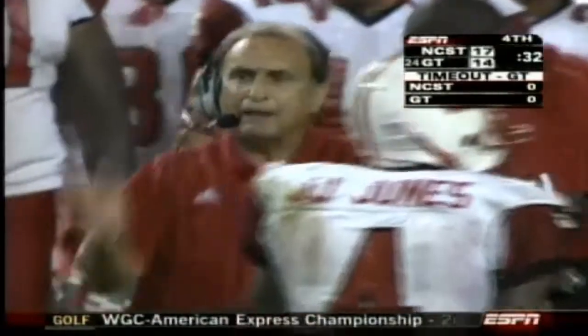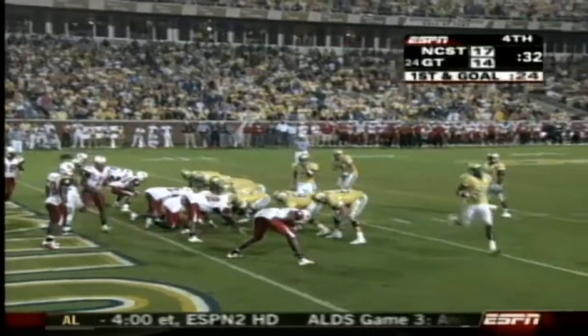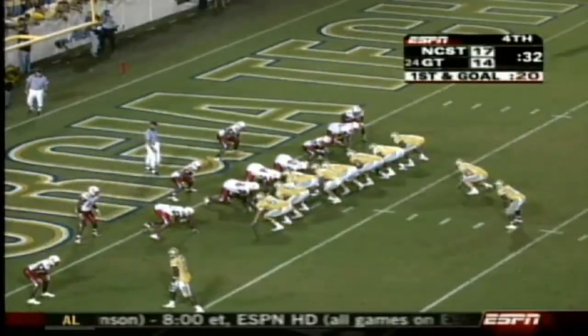The time is it becomes an issue in trying to get the ball into the end zone. I'm surprised that Chan Gailey elected to call the timeout there. Again, I know it's emotional when you get Johnson, the big receiver, back into the boundary. Daniels is the back.